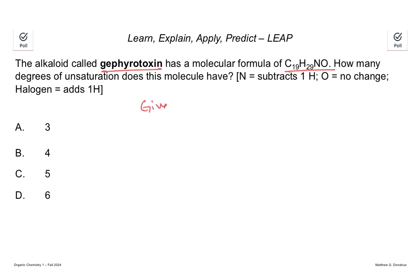So we're given C19H29NO. Now we have to determine the influence of the N and the O on the hydrogen count. Oxygen does nothing. Nitrogen subtracts. So we revise that. The carbon count stays the same, so instead of H29, we have H28.